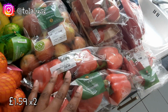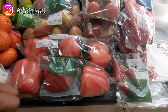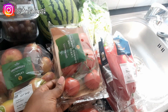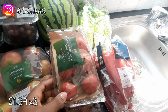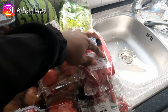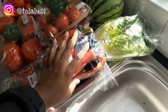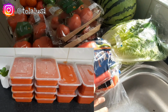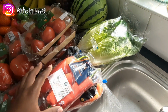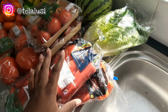We also picked up some red bell pepper. I was going to go to town center to pick up a box, but the strength was very little, so I just bought what I found at Morrison's. We also have some tomatoes, and these are the ripened tomatoes that are still on the vine. I bought a couple a few days ago, so I'm just going to add them to these ones and blend them up and store them. I showed you how I blend and store my pepper. I'll leave a clip somewhere on the screen. These are the sweet pointed peppers, also known as shombo.